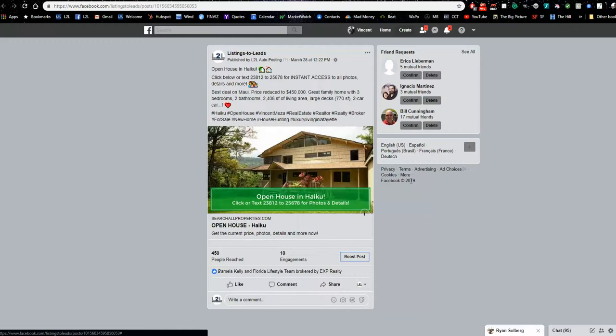And for us, if you set up the automation on your profile, you can just click, it looks like this. This is totally designed and wired to capture leads for you. There's a button right here that says boost. Just boost it and say, I want everybody that lives in this town to see this, and you will be safe and you will capture leads.